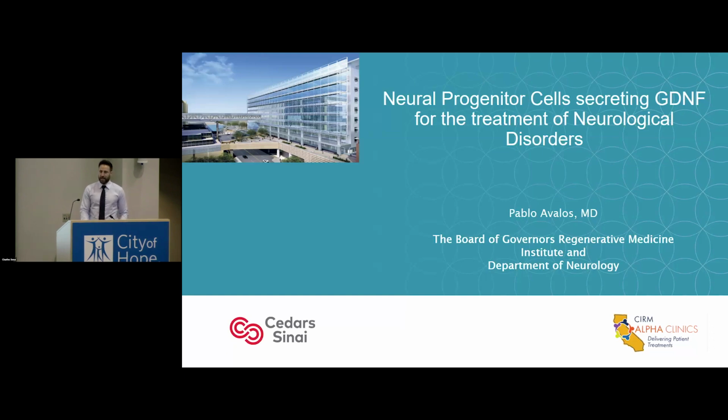I'm doing a little bit of a shift here because I will be talking about ex vivo gene therapy, but it's still a cell product. Unlike some of the other therapies that have been discussed previously, this is a regional therapy and we're transplanting directly into the tissue. So I'm going to be talking about a neuroprogenitor cell product that secretes GDNF, and we're using it to treat different types of neurological disorders.